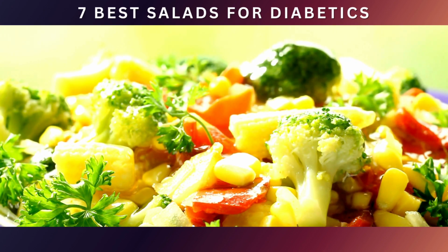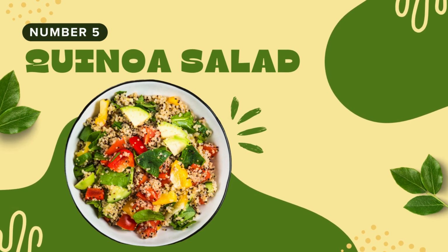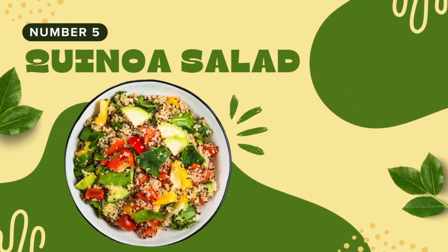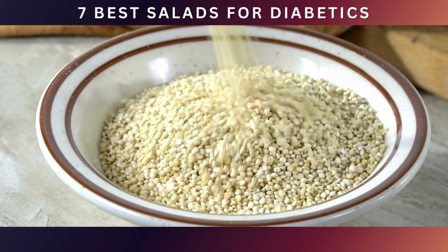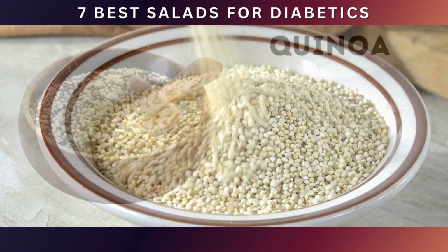garlic for added flavor. Next on our countdown at number 5 is quinoa salad, a dish that combines nutritional power with delicious flavors. Quinoa, often mistaken for a grain but actually a seed, is renowned for its health benefits, particularly for those looking to manage their blood sugar levels effectively.